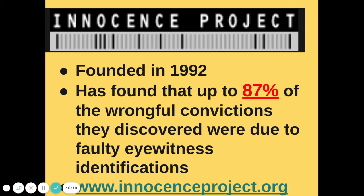So now we're going to talk a little bit about the Innocence Project. It was founded in 1992. The lawyers who started it, one was O.J. Simpson's lawyer, and they basically wanted to find a way to help people who had been wrongly convicted, usually by faulty witness testimony. What the Innocence Project has found is that up to 87% of the wrongful convictions they've found were based on faulty eyewitness identifications. The way the Innocence Project works is that if there was untested DNA evidence in the case, they will get it tested and attempt to prove that the person who was convicted was wrongly convicted and use the DNA to help overturn their conviction. We'll be looking into the Innocence Project a little bit more in the next couple weeks.